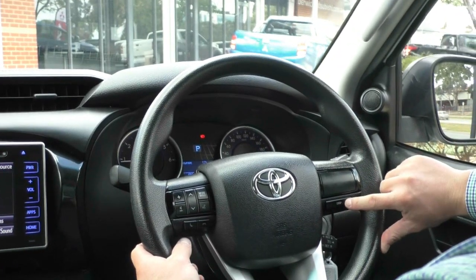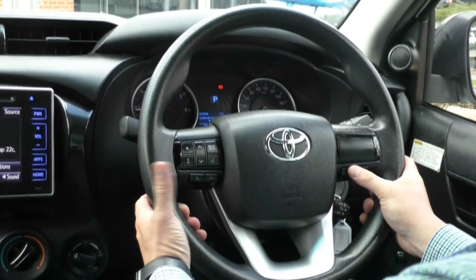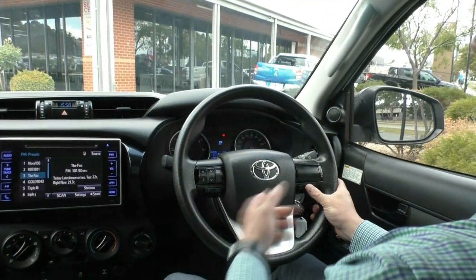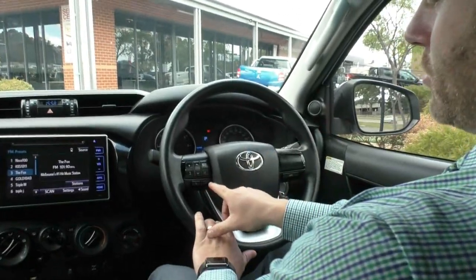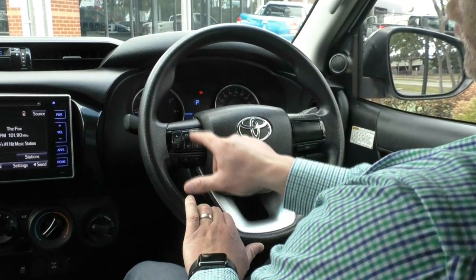Right hand side you've got a display button here, which is for the little blue LED screen behind the steering wheel. It goes through your litres per 100, average fuel economy, how much range you've got left, and how long you've been driving, and whether your eco mode is on or off. On the left hand side you've got your Bluetooth controls. Pick up the phone, hang up the phone, voice activation, and then your stereo controls on there.